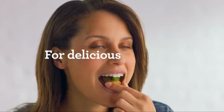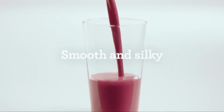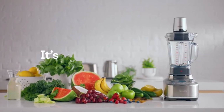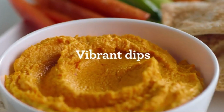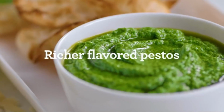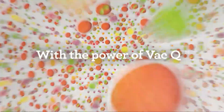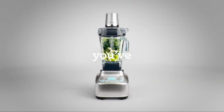The LCD display counts up on speed settings and down for pre-programmed settings for complete control when blending. When you're done, the container is dishwasher safe and the lid is easy to remove. For your added convenience, a recipe book will be included with your purchase. 3-year limited product warranty. Power 1100 watts. Voltage 110 to 120 volts.